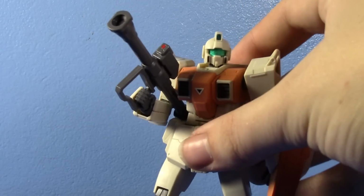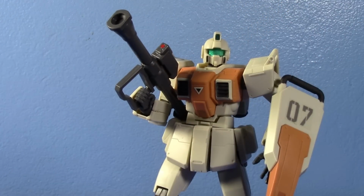We are into the top 5, and the number 5 goes to the GM ground type from the HGUC 08th MS team. Wow. This is my favorite HGUC of the year. Hands down, I love it.